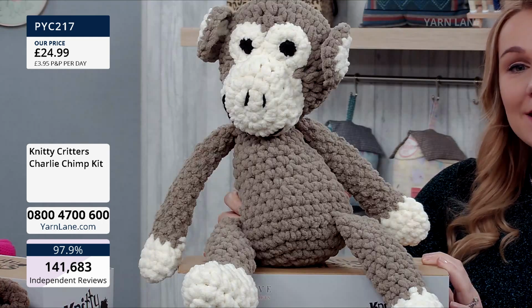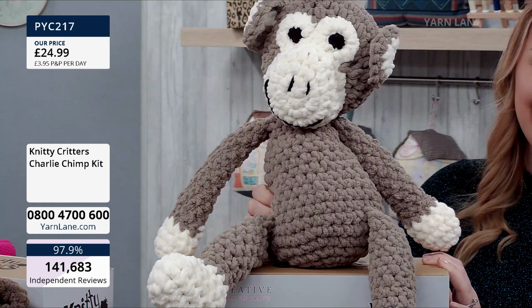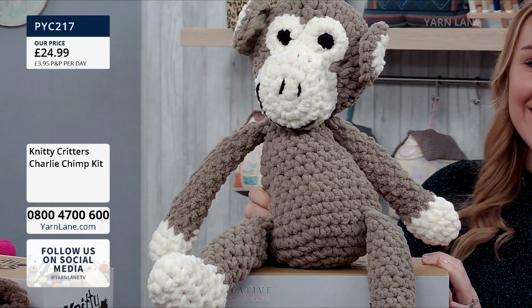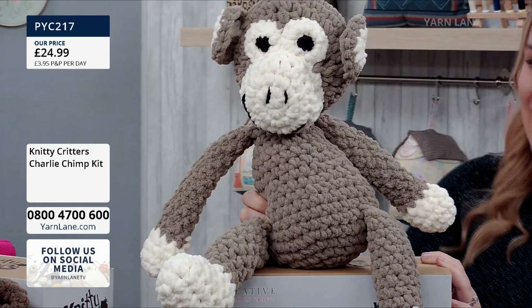Kat's already offered to make this for me. She says, do you know anyone that's having a baby? This would be lovely for a nursery, wouldn't it? $24.99. So that's your beautiful Charlie, the chimp.